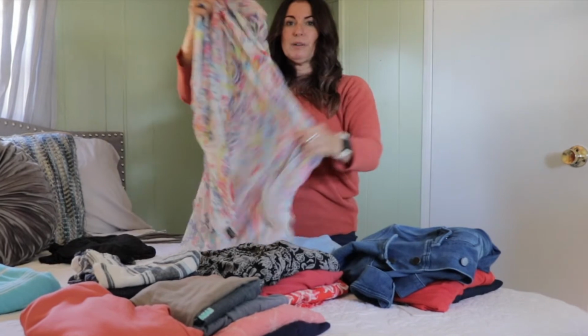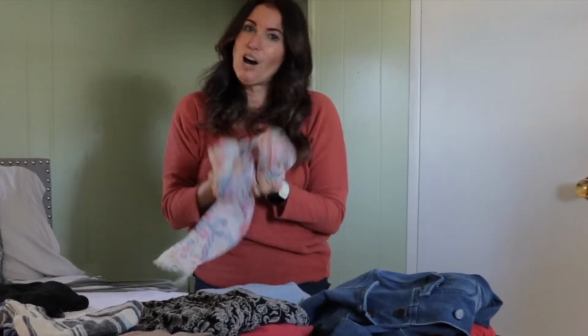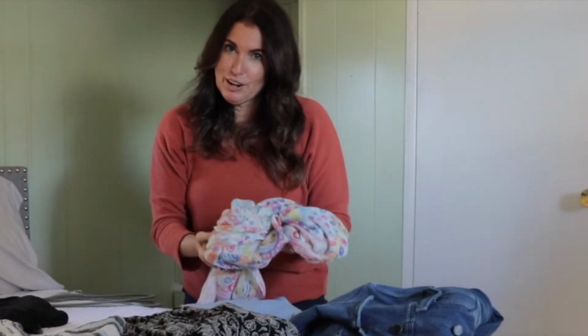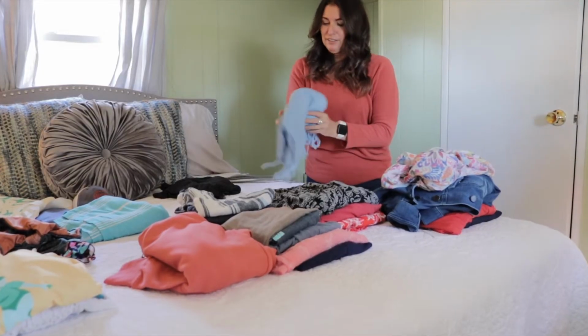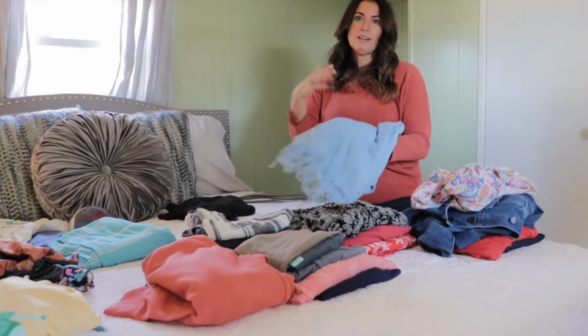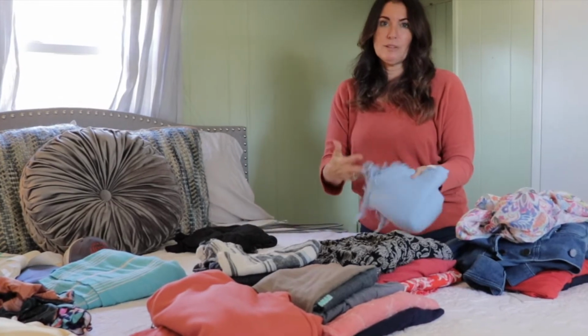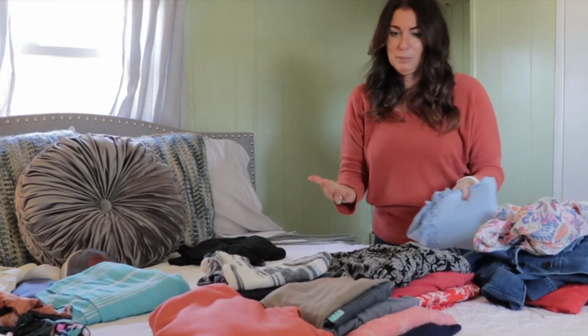Again, I will probably wear this on the plane because it brings in all of those colors, and it's always nice to have that extra layer on the plane. And then just another solid blue scarf to have along in case I want an extra layer when we go out in the evening, and this would look pretty with most of the dressier items that I'm bringing along.